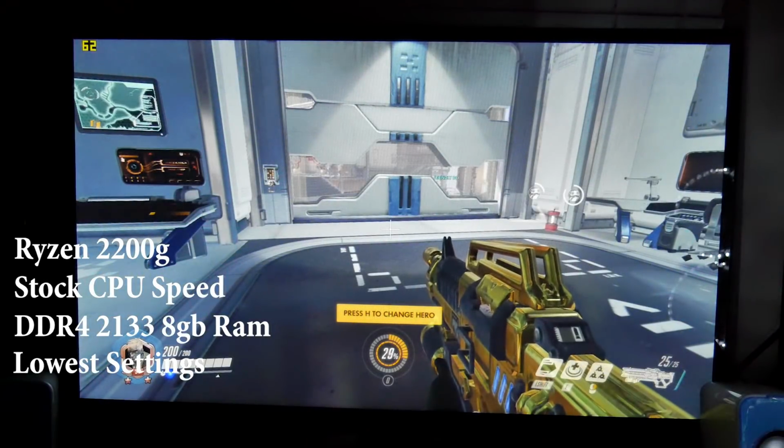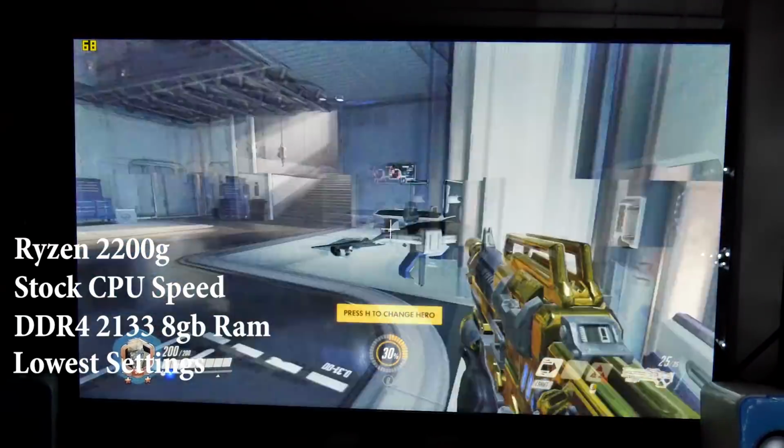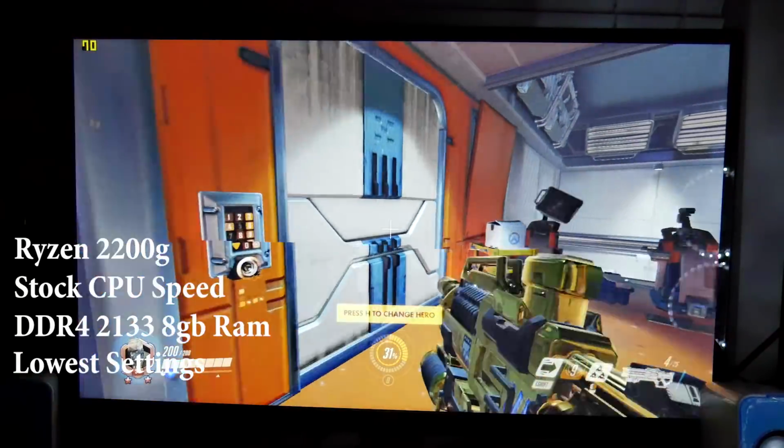So the first game I tested was Overwatch, and no surprise, on low settings we were able to get 60 FPS all day long. This is a well-optimized game, but it's still pleasant to see that you're able to game without a dedicated graphics card on a game that's played by quite a few people.